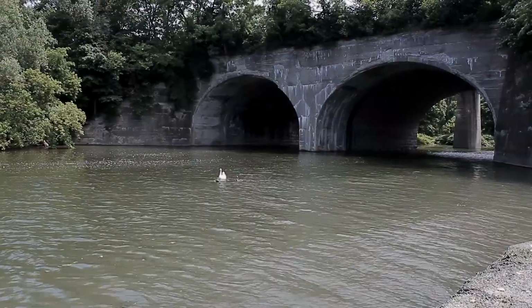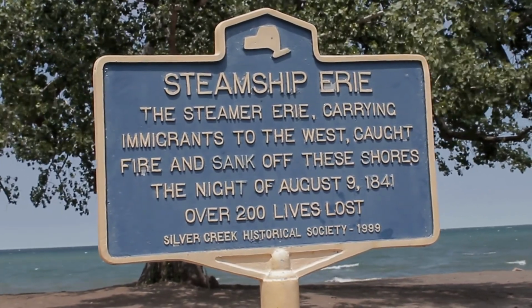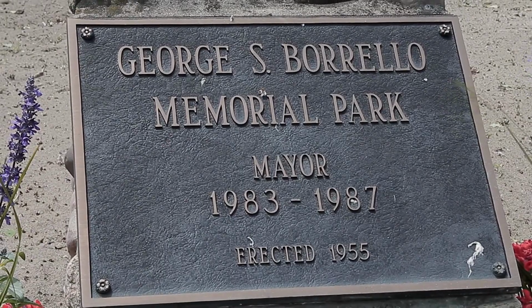Oh, and that thing that I was tipped off about to make this trip in the first place? It was the arch bridge. And even though it was great to see and was quite impressive, I had no idea the beach and launch area were here at all.